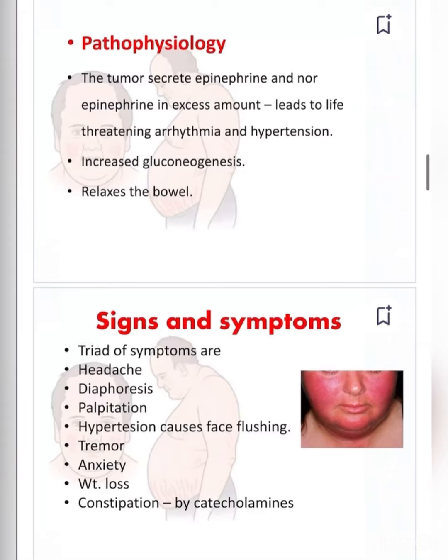Pathophysiology. The tumor secretes epinephrine and norepinephrine in excess amounts, leading to life-threatening arrhythmia, hypertension, increased gluconeogenesis, and relaxed bowel. Signs and symptoms. The triad of symptoms are headache, diaphoresis, and palpitations. Hypertension causes face flushing, tremor, anxiety, weight loss, and constipation.